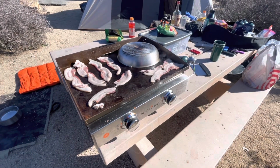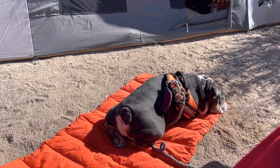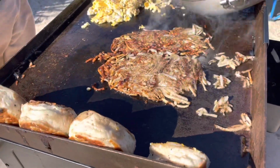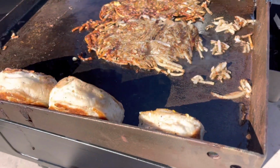We cooked bacon, eggs, and hash browns. We also had some biscuits. It was really cold throughout the day, and I had forgotten to bring the dog's sweaters, but they laid in the sun and stayed pretty warm. They were okay, and they're troopers about it. Here we are cooking our breakfast, finishing up.